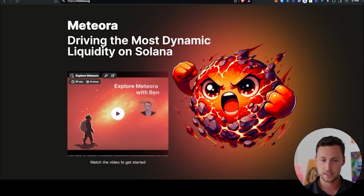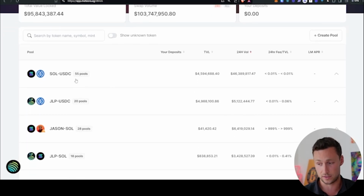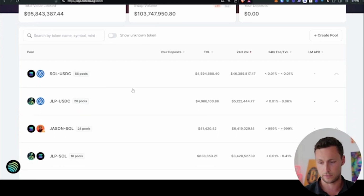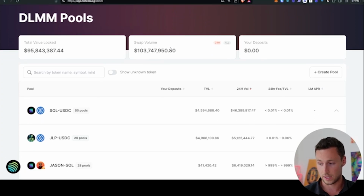And what Meteora is, I've done a full video on it, is a liquidity platform where it doesn't have a DEX front end, but it provides liquidity that aggregators like Jupiter can tap into. And they have a few different types of liquidity, but their dynamic liquidity pools really stand out for both allowing you to provide easily concentrated liquidity, and also you are earning points towards a likely future Meteora airdrop.